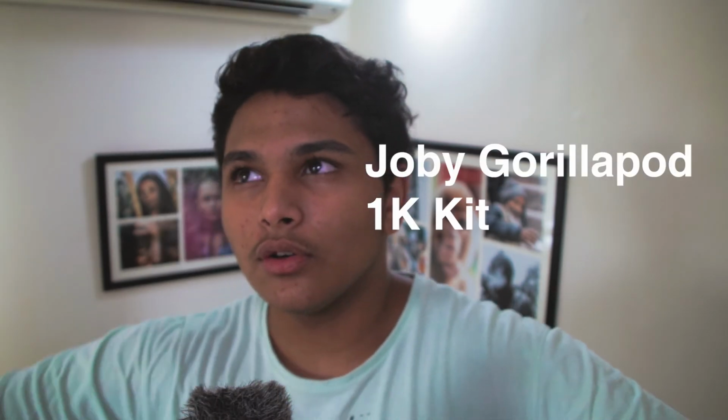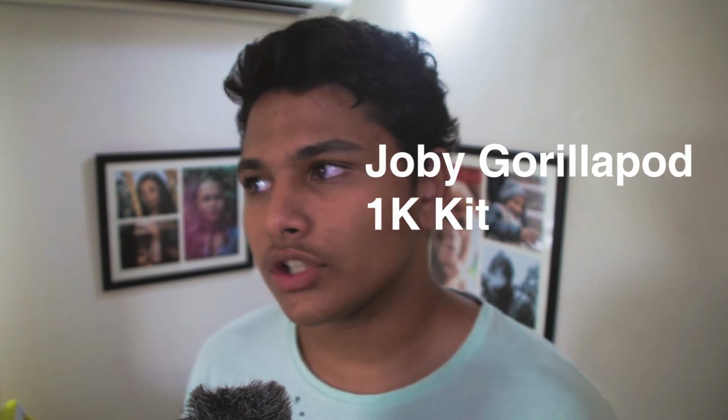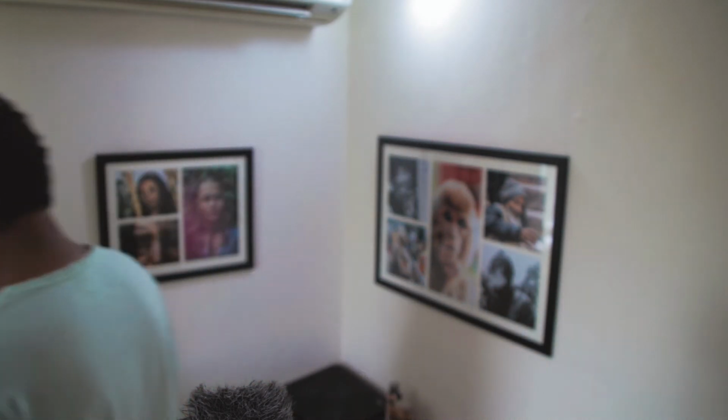I also have a Gorillapod 1K kit, but unfortunately it can't really handle the weight of the Canon 200D with the 18-200mm on, because this lens is really heavy, because it goes from 18mm to 200. But it's a great tripod. Don't really have complaints with it.